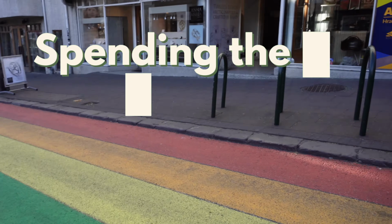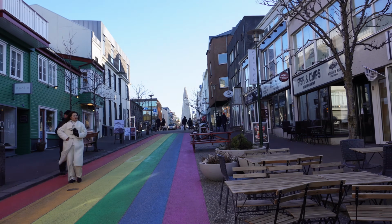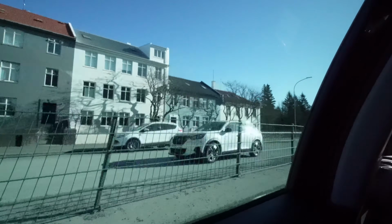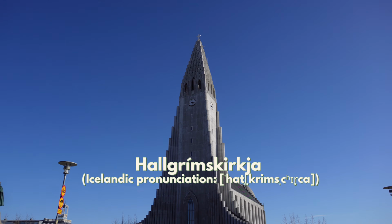Last week, we landed in Iceland and began our week of adventures. Before we set off to discover the countryside, we planned to spend a whole day exploring the capital city of Reykjavik. Our first stop was the Church of Hallgrimskirkja.